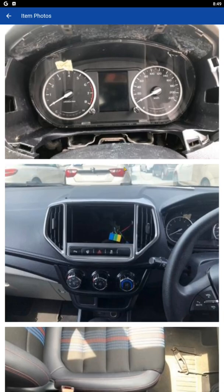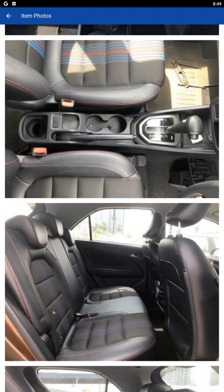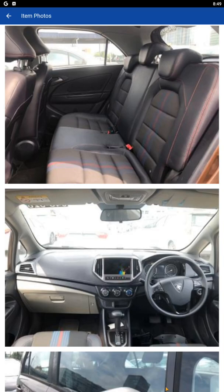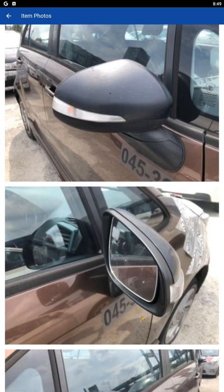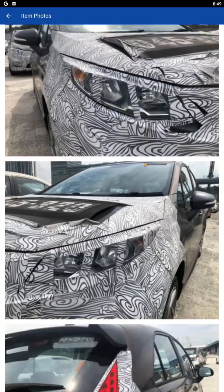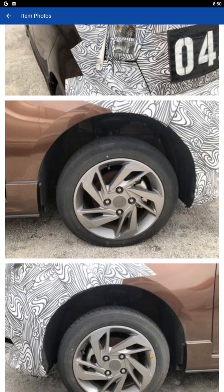It does have keyless entry, the Geely sourced instrument cluster, but there's no head unit. But we got like unpainted door side mirrors, and the door handle seems to be body colored. So yeah, it's again a mix and match of Proton leftover parts, I presume.